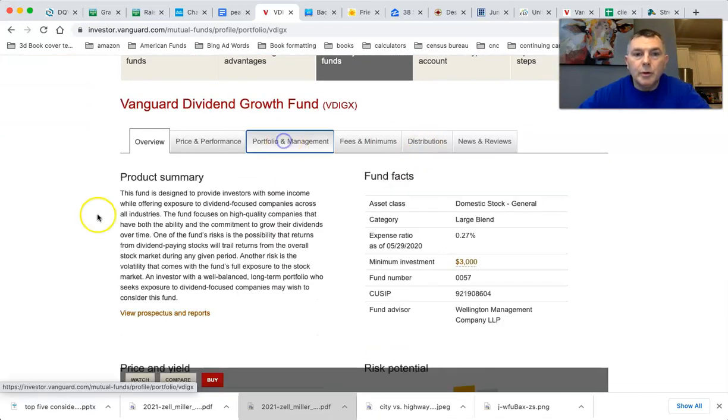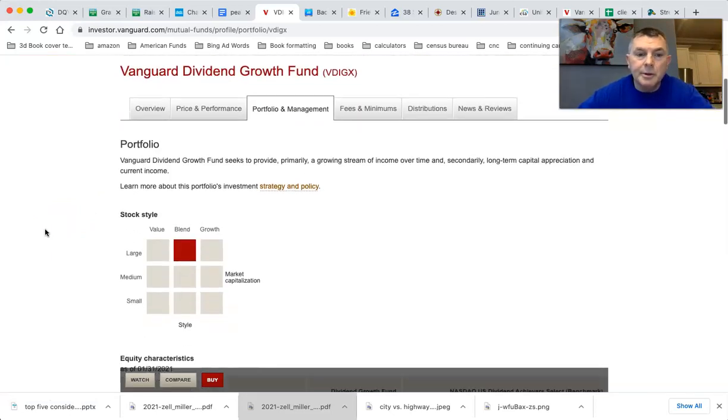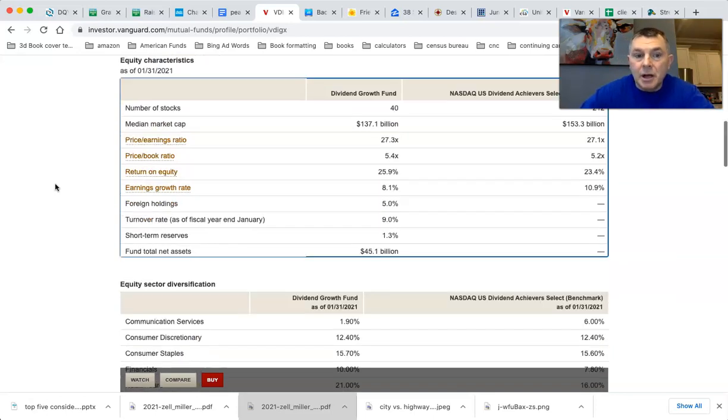So we're going to go to portfolio. Man, we had over 200 stocks in the last one. Here we only got 40. That's it, 40. So here's what's called active share. It's very active share. It's only got 40 stocks relative to its benchmark, which means it's got a lot of faith in the stocks it owns.